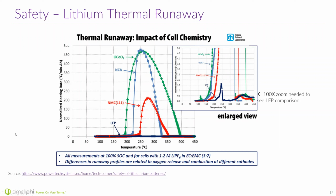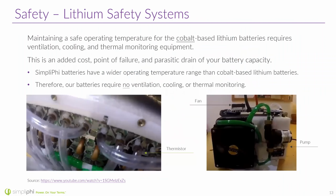All right, so back to the chart, we can see LFP. Obviously, the curve is a lot different than we're looking at the NMC stuff, or even the other lithium chemistries that we might not talk about as much that still contain the cobalt. The difference in runaway profiles are actually related to oxygen release and combustion at different cathodes. And I won't talk too much about that, but that is really where that cobalt plays such a big part.